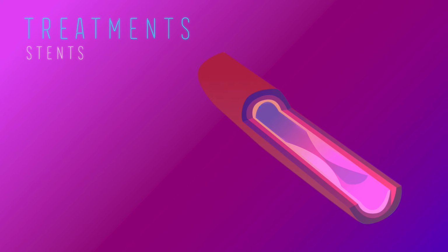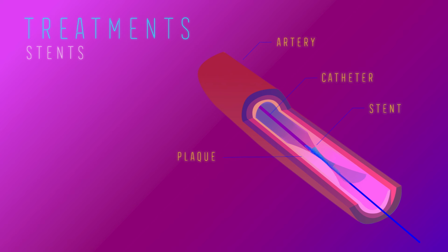To keep blocked arteries open, stents can be used. They're inserted by something called a catheter, a thin, flexible, long tube. It's fed through an artery until it reaches the blocked section. A small balloon inside the stent is inflated, pushing the plaque and fatty deposits against the artery wall. The stent is a metal cage, which then holds the artery open. This allows more blood to flow through. The catheter is then removed, leaving the stent in place. Although stents are very useful, they do come with some risks.